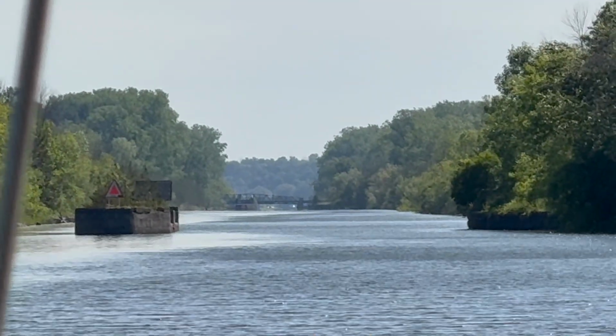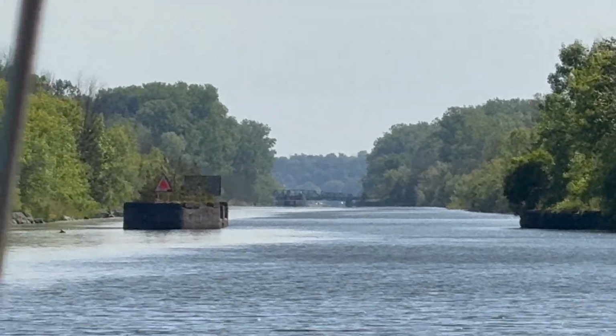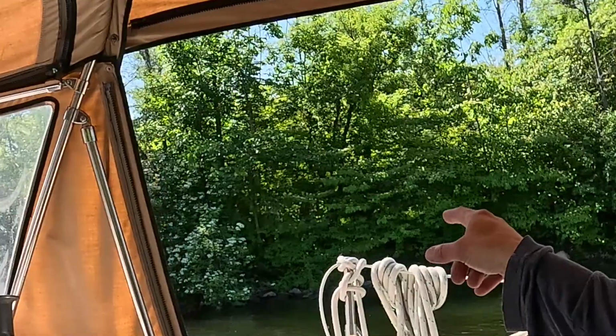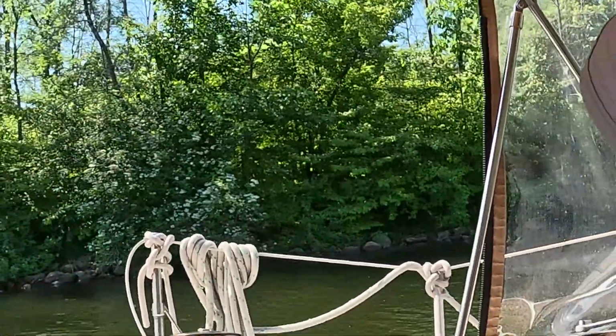Not the middle thing here, but you can see the Carrying Place bridge. I don't know, there's flower trees or flower bushes everywhere. I don't know what those are called. But yeah, it's really pretty. I hear birds. There's nothing out here.